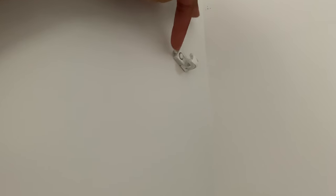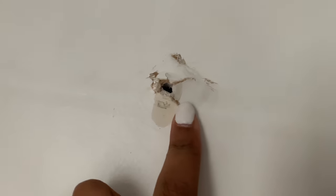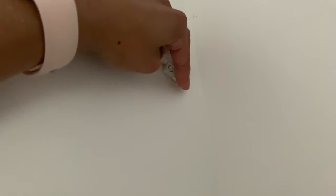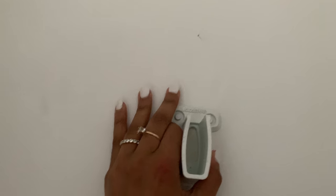You guys, removing these things is so much harder than what it looks. I don't know whose idea it was, but it's nailed in here with wall anchors, and I literally have to rip them out. Look at that. Oh my God, I'm going to have to patch that up so badly. Whose idea was this? They should be fired. I don't even know how to take this one off.